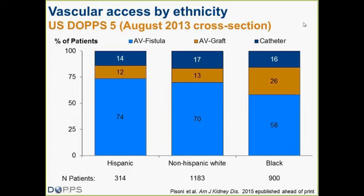Another interesting aspect was to look at vascular access use by racial and ethnic groups. And here we see that among Hispanic and non-Hispanic white patients, 70 to 74% of patients are using a fistula, and 14 to 17% using a catheter. And among black patients in the United States, 58% are using a fistula, 26% a graft, which is twice as high as in Hispanics and non-Hispanic whites. And catheter use is very similar at 16%.